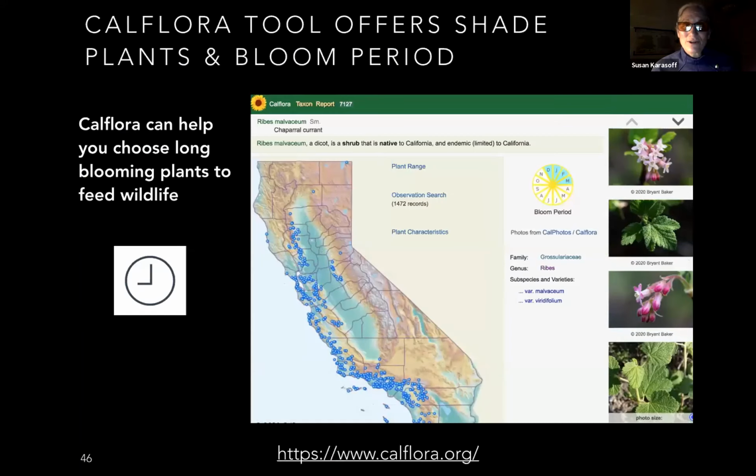Calflora is another wonderful tool. I really like their bloom period tool. So when I need to put a lot of plants into a small space, and I want to get the most flowers year round for a landscape, I definitely go to Calflora. It's very useful.